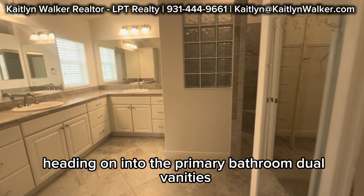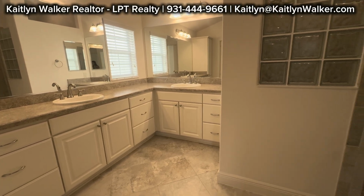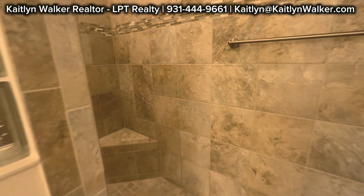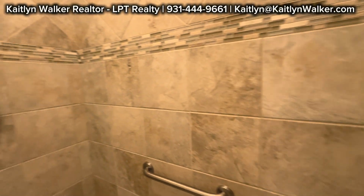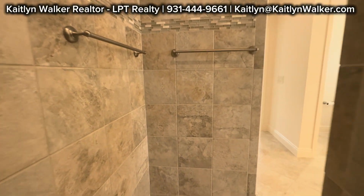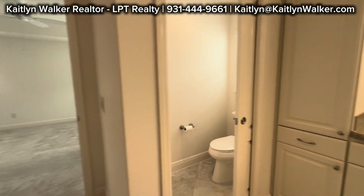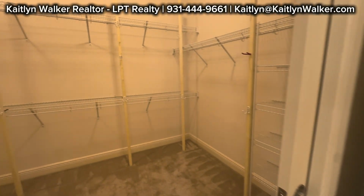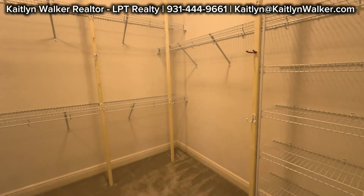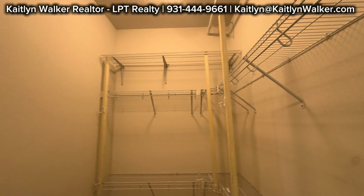Heading on into the primary bathroom. Dual vanities, lots and lots of counter space. Roman walk-in shower. Very nice. Private commode closet with a pocket door. And then this stunning closet. Look at how much storage they have in here. This is my kind of closet.